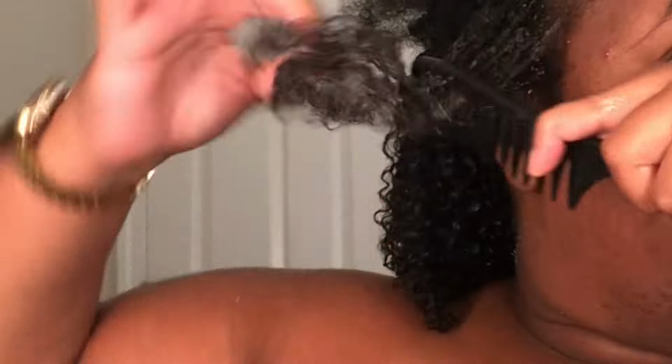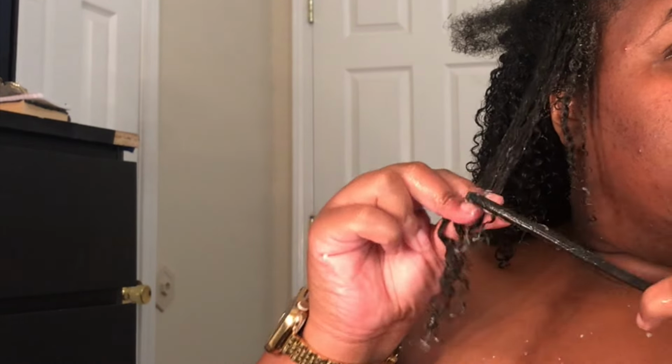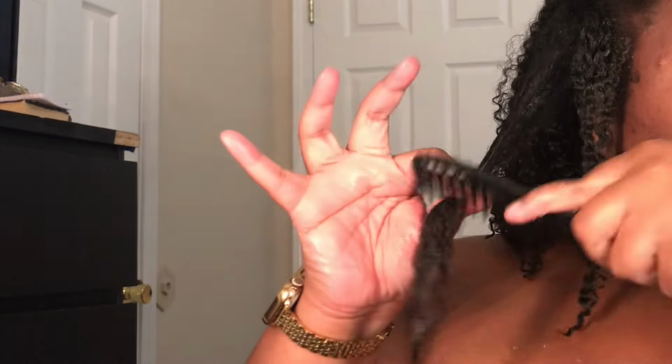But that back portion, girl, you start at the bottom and go all the way to the top. And I just run my fingers through it, make sure I don't have any knots. The back portion on this side is always the hardest for me. I think I must sleep on that side. Wash day is so messy. It's a process. So it's smoothing in really good, paying close attention to my ends here. Amazing.